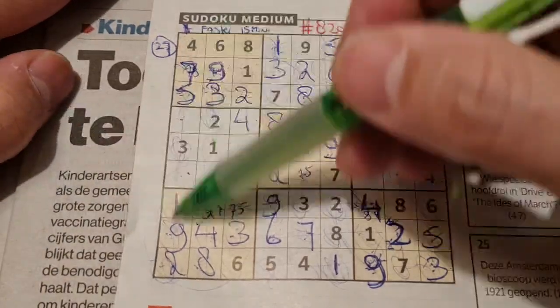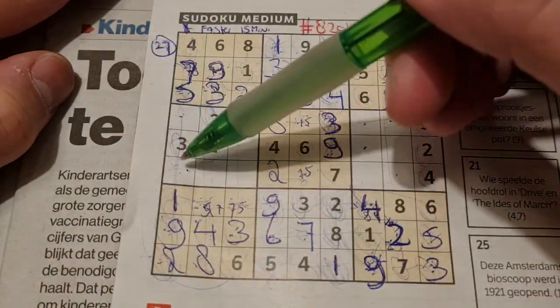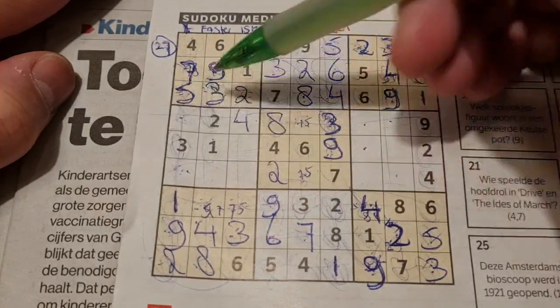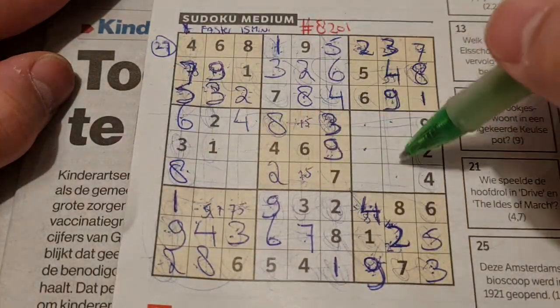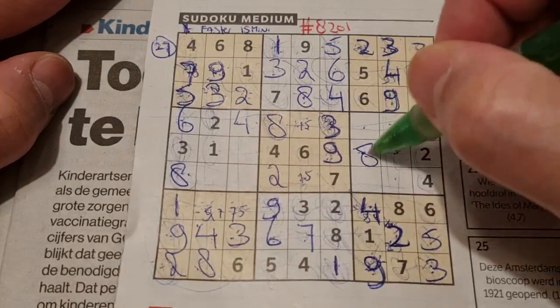2 numbers left in the first column. 1, 2, 3, 4, 5, 6 is missing, the 7 and 8 is missing. 6 and 8, 6 and 8. We have 8 in this row, no 8 there. 8 should be here, and a 6 goes there. 8 in this row, 8 in that row, so in the middle row the only place to place 8 should be here or there. We have 8 in this column, no 8 there, 8 should be there.